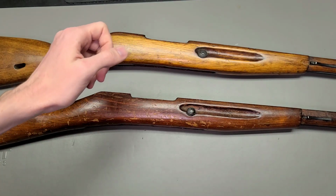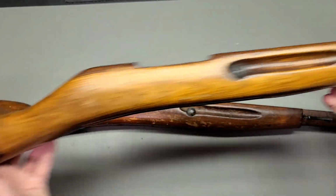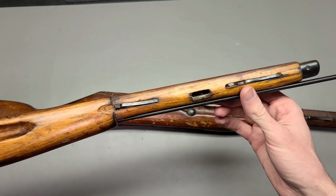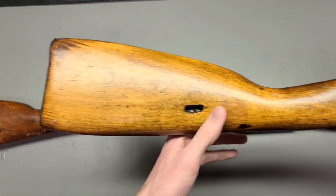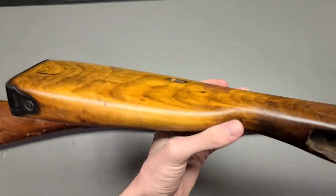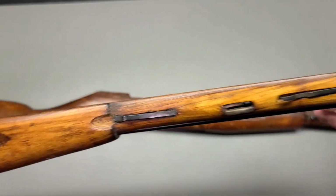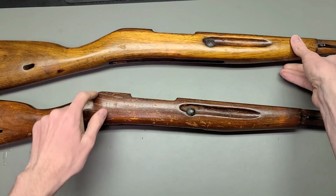So what does that tell us then? Well, basically what that tells us is this has to be for a 9130 carbine. The Russians didn't actually really produce 9130 carbines, though. So is this a fake? Did someone just cut down this stock? What is this? Actually, no.